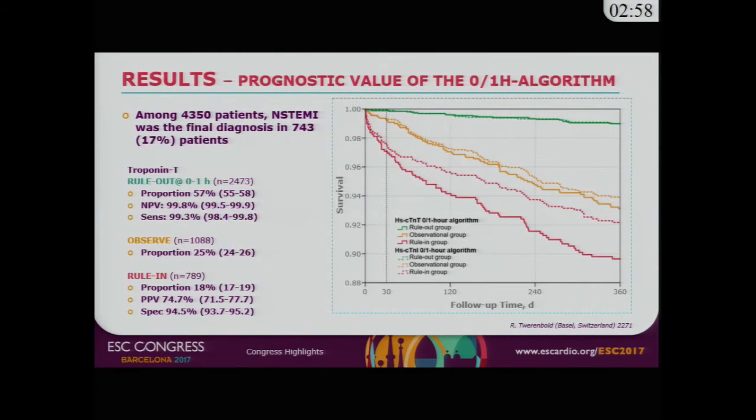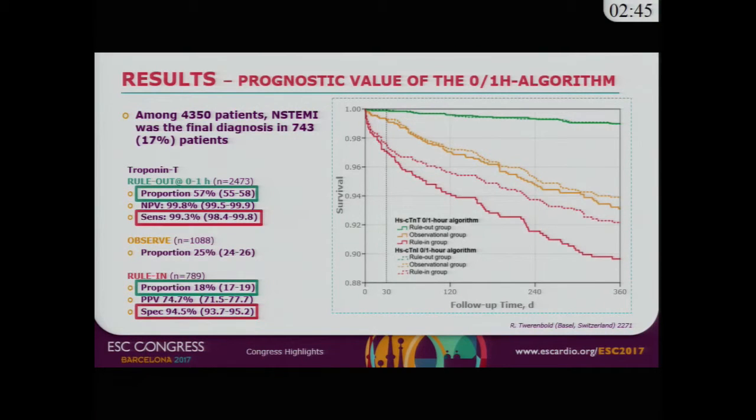So what is important, this algorithm was able to rule out myocardial infarction in 57% of the patients and rule in 18% of the patients in this cohort. But what is important is that the sensitivity in order to rule out myocardial infarction was very high, 99%, and the specificity was also high, 95%. And finally, once more, we see that patients that were ruled out have extremely low event rates at 1 year.